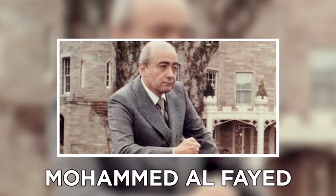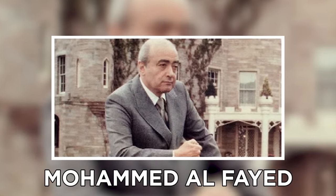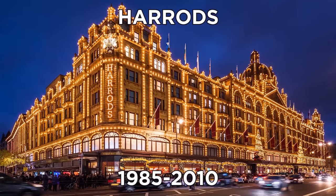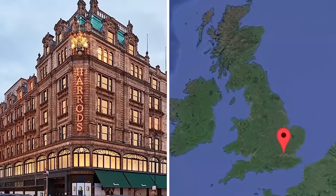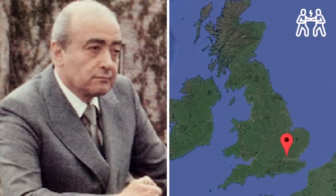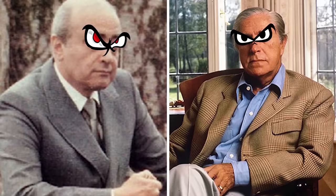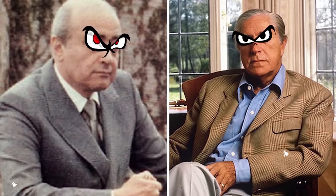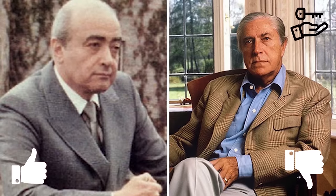Billionaire businessman Mohammed Al-Fayyad owned one of the most famous opulent department stores in the world, Harrods, from 1985 to 2010. While owning the most affluent store in all of London certainly has its perks, Mohammed made quite a few enemies. No one more so than Ronald Tiny Rowland. Their feud started in 1985, when Tiny's company lost out to Mohammed's in the battle for ownership of Harrods.